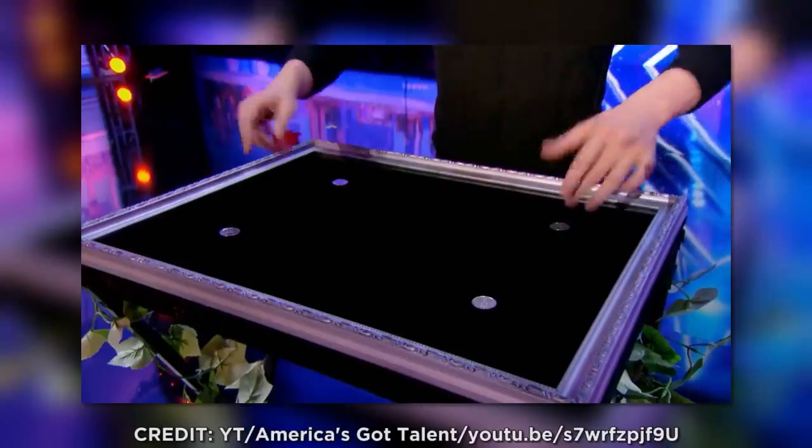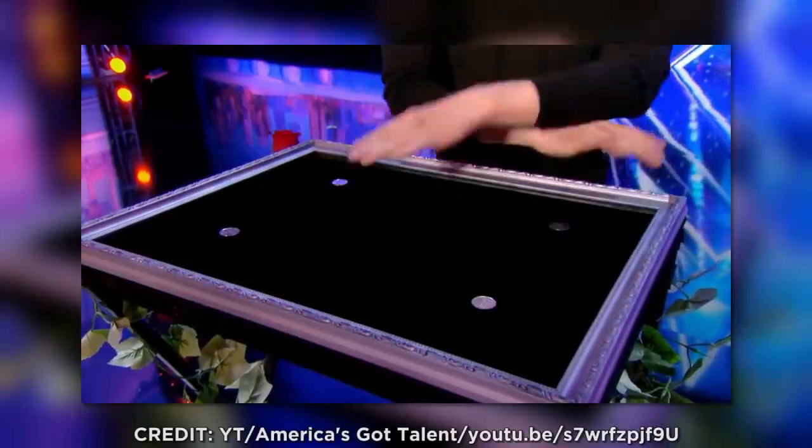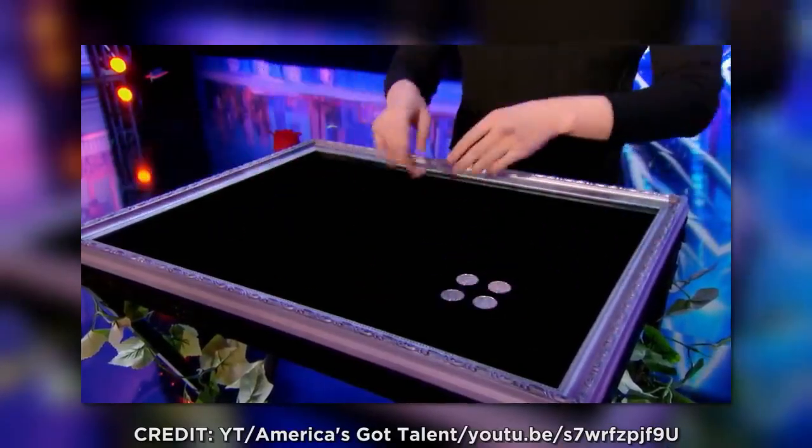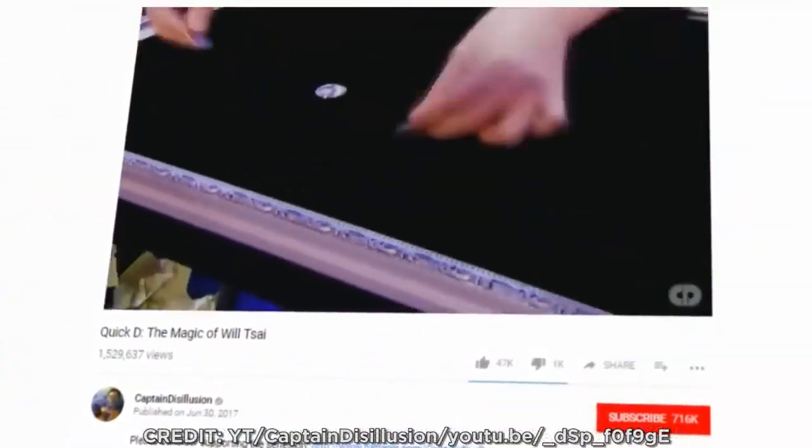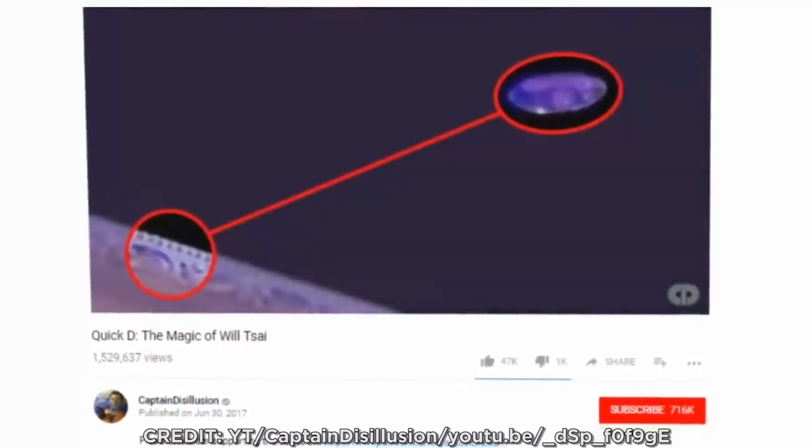Maybe a little too clean. Like, why can't we see the mechanisms at work when slowing down and inspecting the video? Captain Disillusion showed that since some of the coins remained stationary when they should have moved with the rest of the video, it was clearly edited.